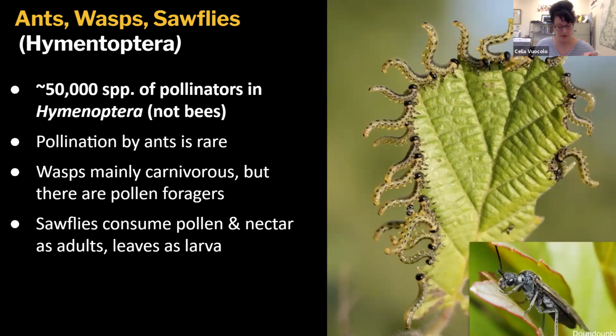The adults consume pollen and nectar, but their larvae, which is shown here in the photo, actually consume leaves. And some species of sawfly larvae are considered agricultural pests when they are in large quantities. The larvae tend to congregate in groups, which is a strategy to protect themselves against predators, and they'll stretch out to make themselves look bigger, like they're doing in this photo, when they feel threatened.